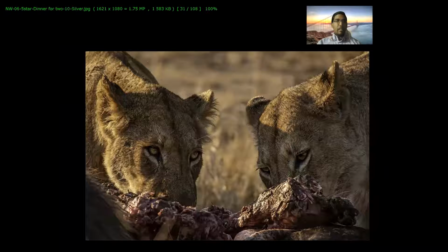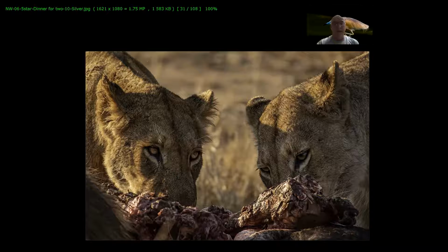5-star, Dinner for 2, silver. Yeah, it seems a bit harsh, but unfortunately, there's a few things about this image that just kind of let it down a little bit, in my opinion, anyway. Wonderful subject matter. You're so fortunate to have been able to witness this and to have the opportunity to capture it.